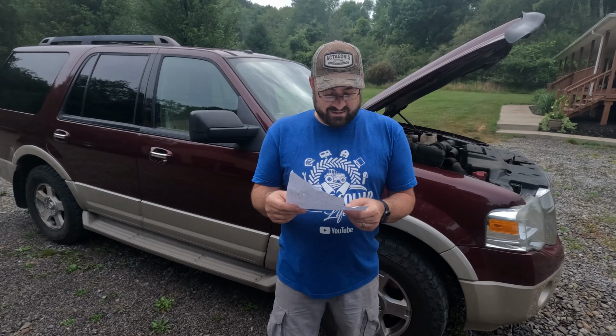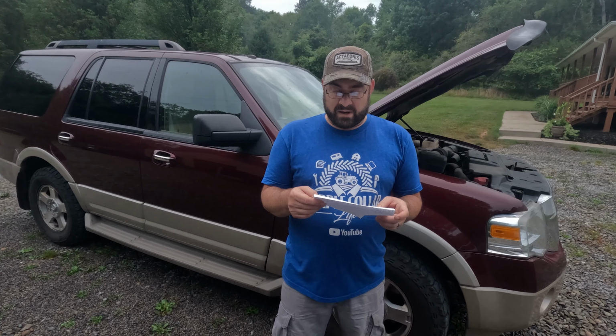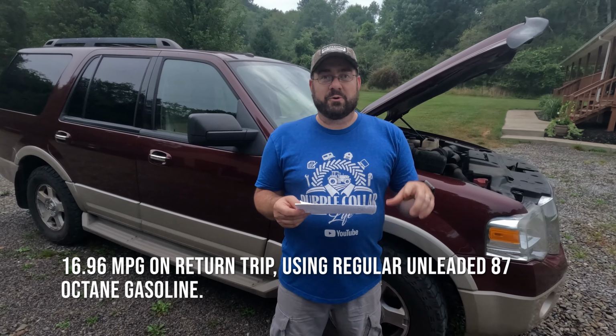Then we stopped Saturday evening at 5 o'clock after driving all day for more gasoline that cost us $3.29. And then on Sunday morning, we drove home the rest of the way, filled up with gasoline for $3.14, and got home with 167,931.7 miles. So on the way home, the trip was just short of 800 miles. We put some miles on in Tennessee while we were there. So the way home was just short of 800 miles, and we averaged, drum roll, more than 14. 16.96 miles per gallon. Look at that. With the regular unleaded gasoline.